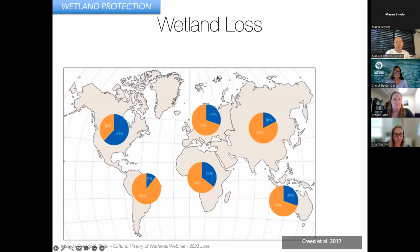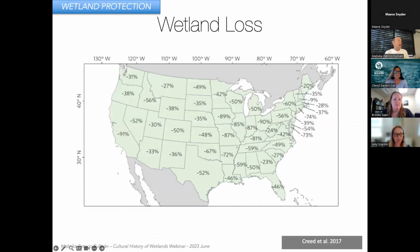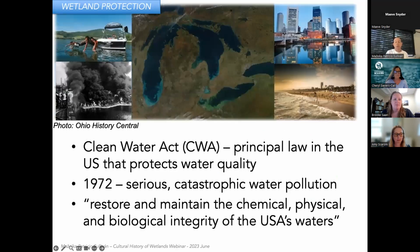Sorry, I want to advance one more, and it's just slowing me up a little bit. There we go. As you see across the map, this is the percentage of wetland loss across the country. As I mentioned before, South Carolina has lost almost 27 to 30%, but some states and many areas have lost over 80 or 90%. And the Clean Water Act is the federal act that really allows us to protect wetlands. The goal of the Clean Water Act is to restore and maintain the chemical, physical, and biological integrity of the USA's waters.